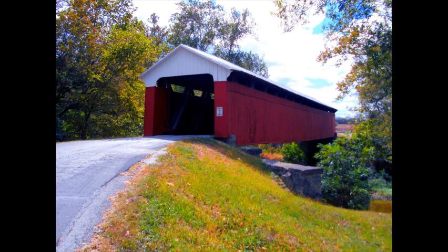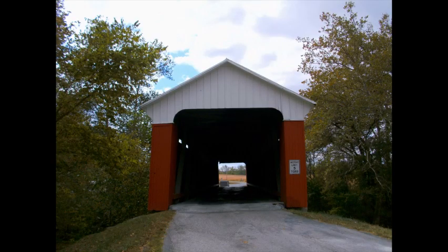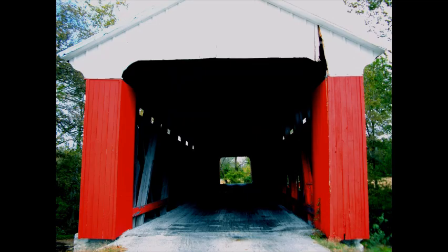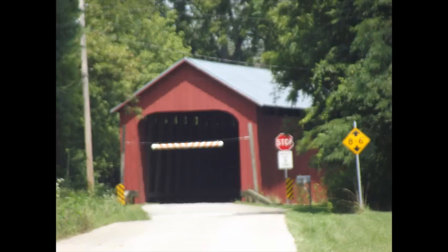The Scipio Covered Bridge is a Howe Truss structure built in 1886 and is approximately 156 feet in length. It was built by the Smith Bridge Company and is said to be one of the first and longest spans to be built without a center support. Crossing Sand Creek, this bridge is located on the north side of Scipio on 575 West and can be seen from Highway 7.